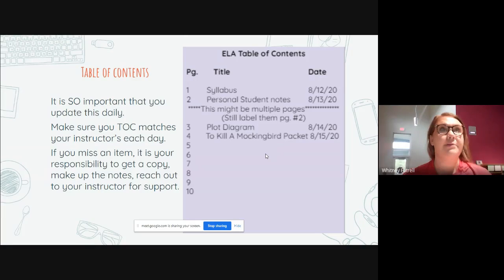So it is going to be so important this year that you update this daily and that you make sure your table of contents matches your instructor's each day. So if you miss something, it is your responsibility to make sure that you get a copy or make up the notes, reach out to your teacher for support, whatever you need. But your table of contents should look exactly like theirs all year, and everything that falls under there needs to be ready in your binder all the time.